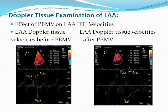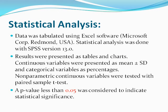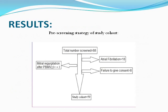This is a representative illustration of one of our study patients, the LAA Doppler tissue imaging profile, in which all velocities were significantly increased after the procedure. The statistical analysis was done with SPSS software. Continuous variables were tested with paired sample t-test. A p-value less than 0.05 was considered to indicate statistical significance.